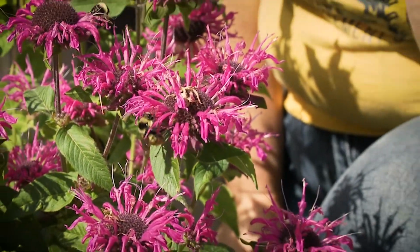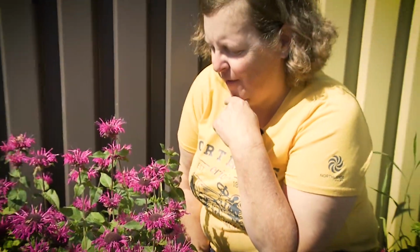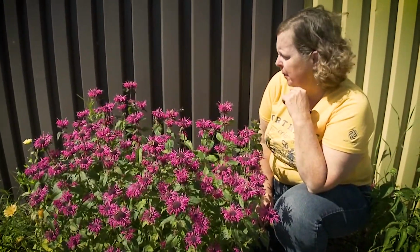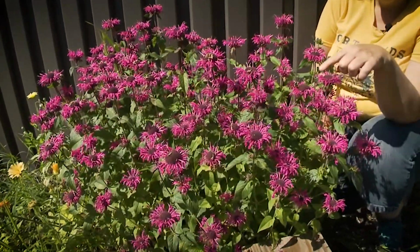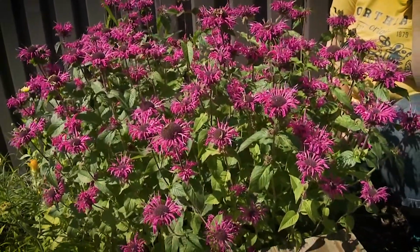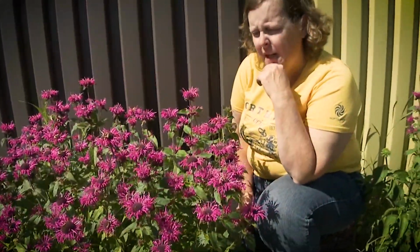We're really proud of our pollinator patch here at Northlands Urban Farm, and I'm beside a plant called bergamot, also known as monarda or bee balm. And you can tell why it's called bee balm. I can probably count 5 or 6 bumblebees right now working on these flowers. So there's about 30 kinds of bumblebees in Alberta. We see probably 4 or 5 different kinds here.